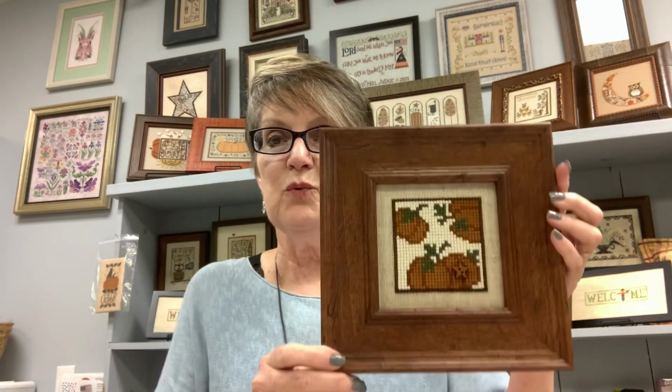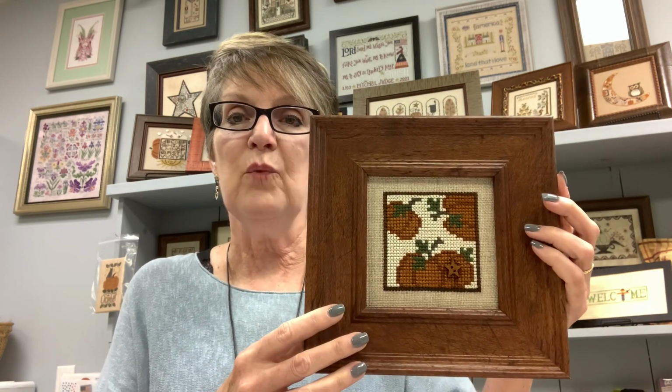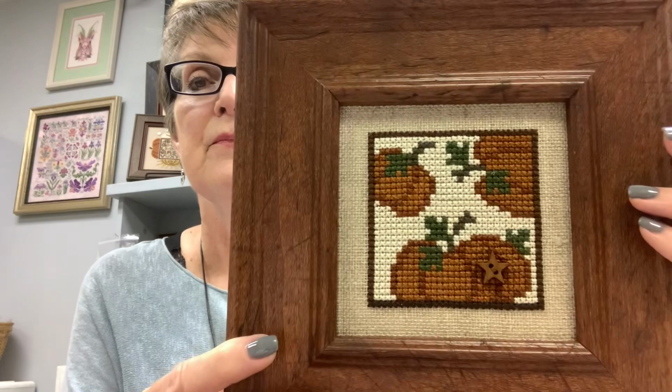So I don't know if I'm going to wait until next year to finish it or if I'll still find one at another store. But instead of framing them, I have a few others from the same series for fall, and they're all framed. And I just thought it might be nice to have one of them done differently. So that's my goal. And that leads me to talk about my vintage stitch, which is also a Bent Creek, done on the 18 count raw linen with pearl cotton.